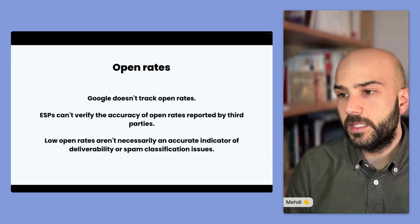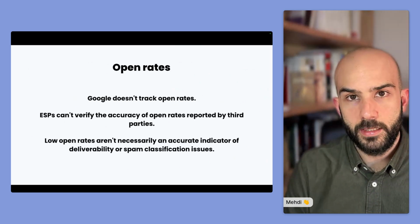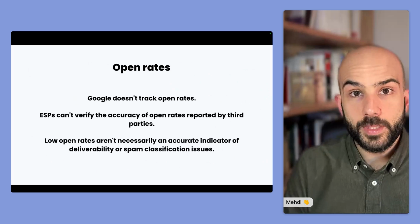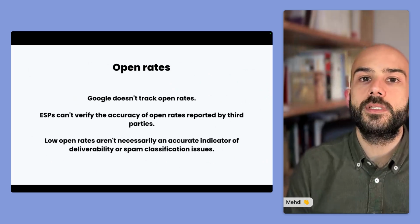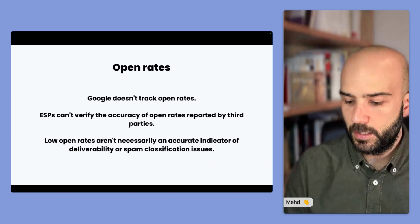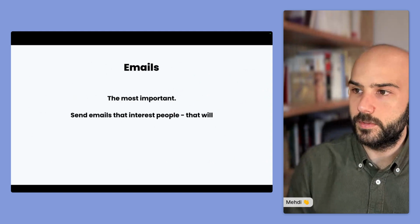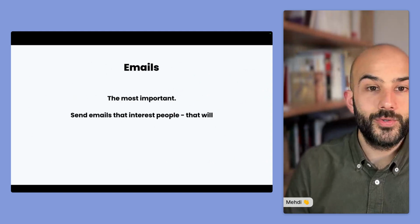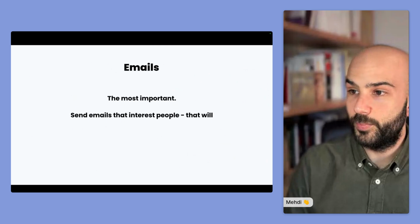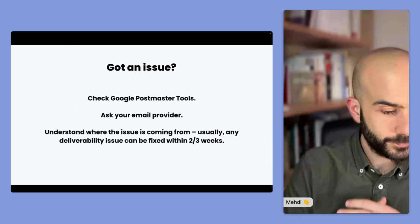Again, as I've seen, low open rates aren't necessarily a big deliverability issue by themselves. It can be, and it's worth checking. But if that's the case, then you'll see other metrics affected, such as your spam rate in Google Postmaster Tools. Emails, of course, are the most important. You should send emails that are interesting to people and that will make them click and engage with your content.